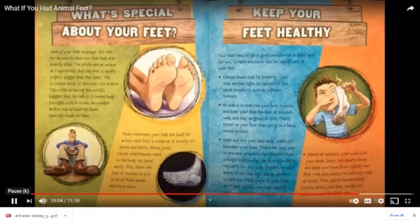Each foot is made up of 26 bones and 33 joints, places where bones meet so the body can bend easily. Plus, there are lots of muscles to pull all of those bones and move them. Keep your feet healthy. Your feet need to be in good condition to do the best for you. So here are some tips for taking care of your feet.